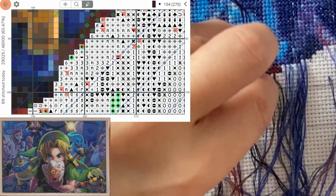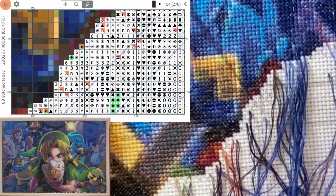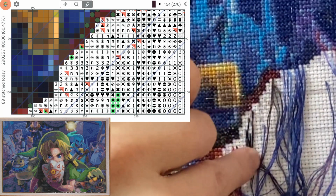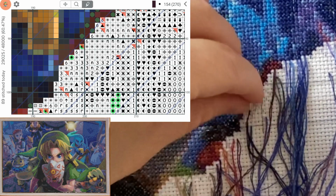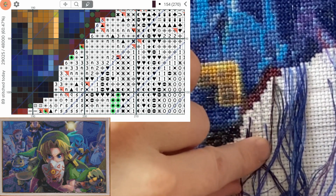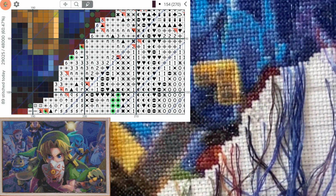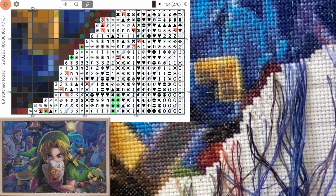So there's the hilt of his sword all done. I'm not sure if we see the other end of his sword on the other end of the pattern or not, if the Goron Link is covering it up. I could carry down here, but it's a bit further than I like to carry. So I'm gonna just end this off and restart.